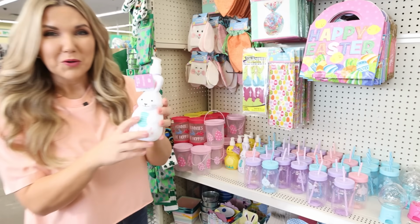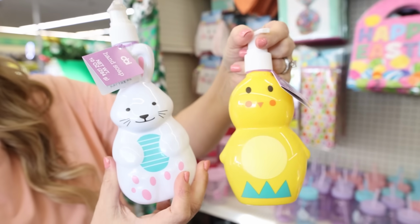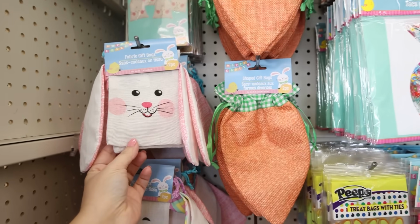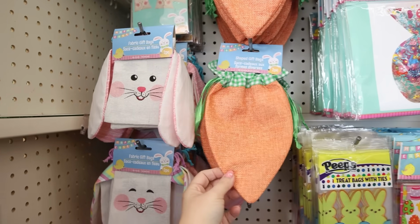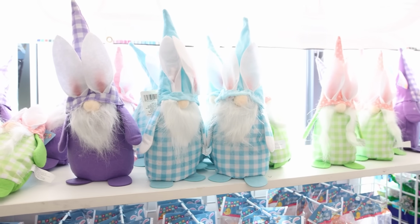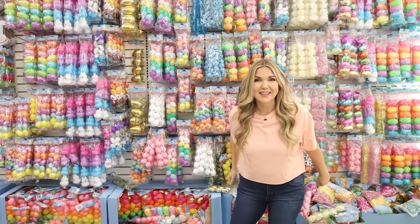They have a cute little bunny hand soap. They also have this one, but I think I like the bunny better. How adorable are these fabric gift bags and these little carrot ones? The variety of Easter eggs this year is over the top.